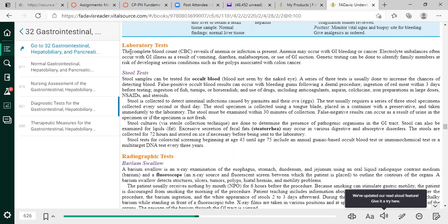The complete blood count reveals if anemia or infection is present. Anemia may occur with GI bleeding or cancer. Electrolyte imbalances often occur with GI illness as a result of vomiting, diarrhea, malabsorption, or use of GI suction. Genetic testing can be done to identify family members at risk of developing serious conditions such as polyps associated with colon cancer.